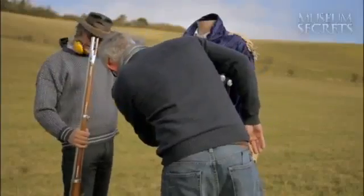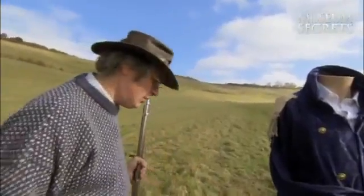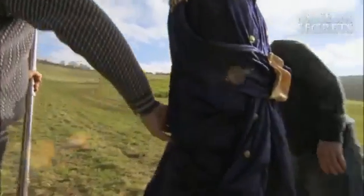Yeah. You see, with a smoothbore musket, you do have accuracy problems. You don't know where it's going to come out of the bore. Even at close range, the musket isn't that accurate. And on the day of the battle, the shot would have been considerably more complicated.